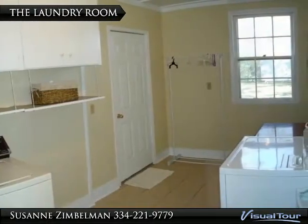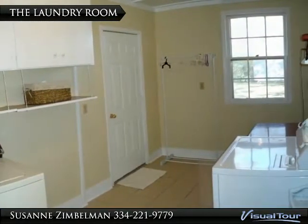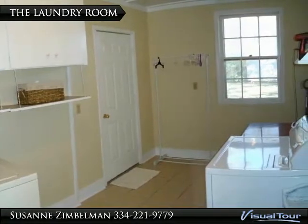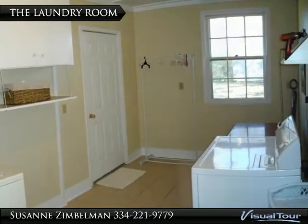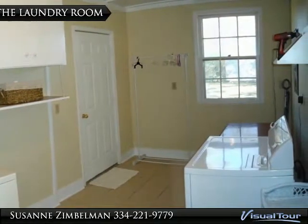Now this is a laundry room. It too has crown molding, a tile floor, built-in cabinets, and as you can see, lots of room for a desk, an extra pantry, or whatever you would like to use this space for.